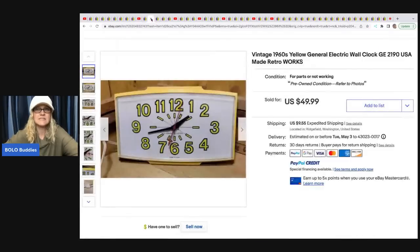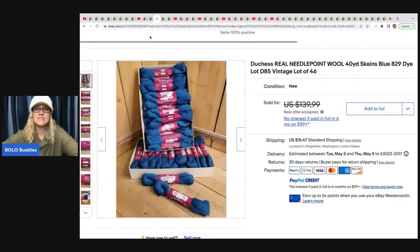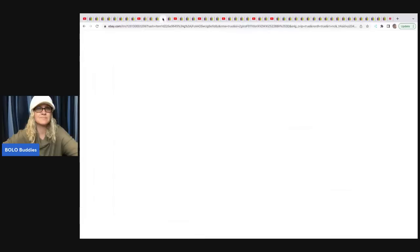She got this 1960s clock from General Electric for free, and she sold it for $49.99 plus shipping. This Duchess Real Needlepoint Wool, 40 skeins of blue Dylot D85 vintage. There's 46 of them here. She got this at an estate sale for $5 and flipped it for $100 plus shipping.